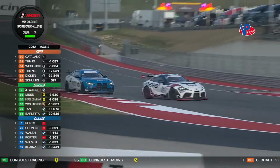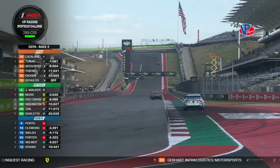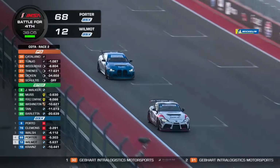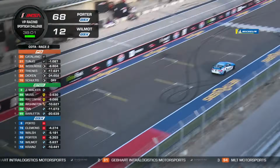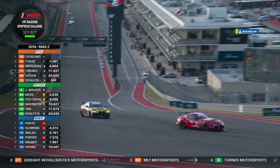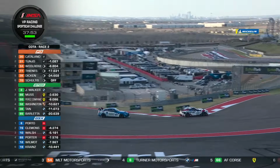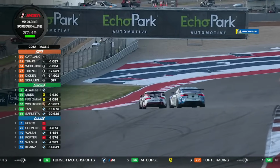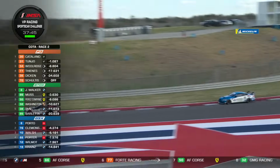Right now he's dropped back a little bit, running in the 4th spot, and he's coming under a lot of pressure here. Wilmot, runner-up in the championship a year ago, looking very stout in his BMW. And the championship complexion of GSX changed considerably after race 1 today. A couple of drivers not making the trip to COTA was part of it, but Wilmot picked up 3 positions in the championship with his 4th place finish this morning. And Ian Porter that you were talking about, he picked up 4 positions in the championship.